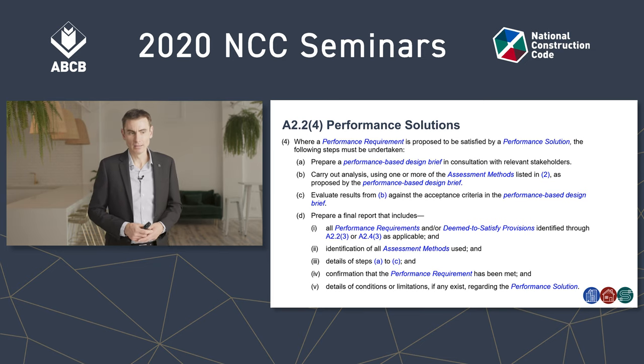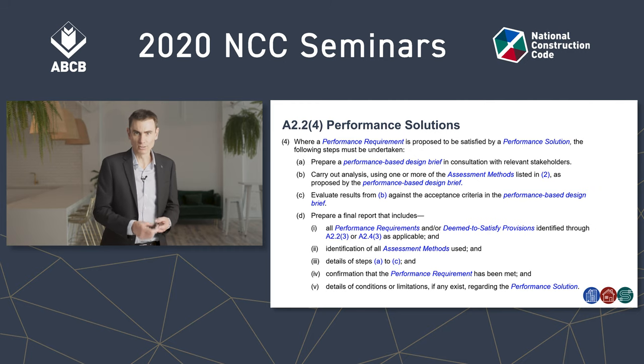You get the idea. And just as it's always been, this is commensurate with the complexity and the importance of the performance solution. If you have a simple performance solution, then the final report would only be a few pages long. If it's a complex fire engineering report involving modelling, then the report will be thicker. What the report will always do are these items listed under D. Firstly, it's going to name which deemed to satisfy provisions aren't being complied with and what performance requirements the solution is proposed to comply with. It's going to tell you which assessment methods are being used and it's going to prove that performance requirement has been met. But before anyone writes the final report, you have to do step one.